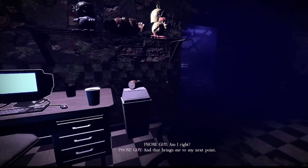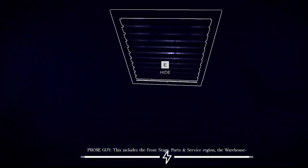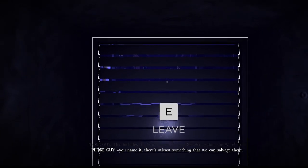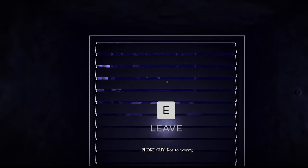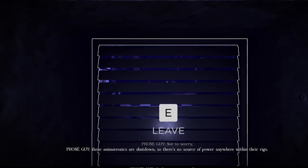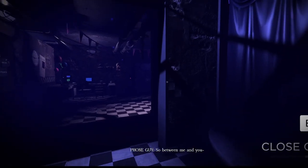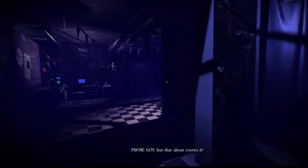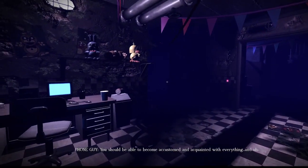There are a variety of other abandoned animatronics left over from the other pizzeria lying around here. This includes the front stage. Something that was salvaged there. Not to worry, indeed. There shouldn't be another incident. But that about covers it. It should be a very smooth night, uneventful. You should be able to get accustomed and acquainted with everything, and I hope to see you tomorrow.